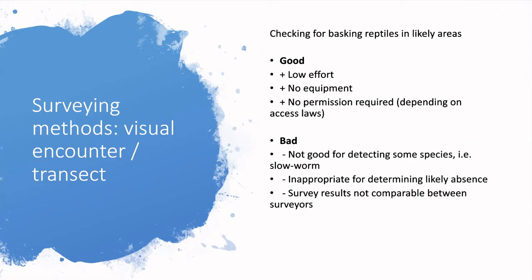Now, it's not particularly good for detecting species like the slow worm. I mentioned they like to be underneath things, whereas common lizards and snakes tend to either bask on top of things or in direct sunshine. And it's particularly inappropriate for determining absence. So this is definitely true for professional ecologists that will be looking at whether a species is on the site and then saying, we are confident this species isn't on the site and you can develop here, here, and here. You might go out 20 times over the season and never see a reptile. And it might be that you were just really unlucky. Just because you haven't seen them doesn't mean they weren't present.